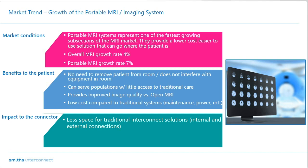They provide a significantly lower cost solution that is much easier to use. They also have a significant number of advantages for the patient, including that the patient doesn't have to be moved from room to room, and they can remain attached to most of the equipment. In fact, unlike traditional MRIs, doctors and nurses can remain in the room during the procedure. Due to the portable nature and low power requirements, they can serve populations that don't have access to traditional healthcare infrastructure. Some machines run off as little as traditional wall plug-in power, making them very accessible.